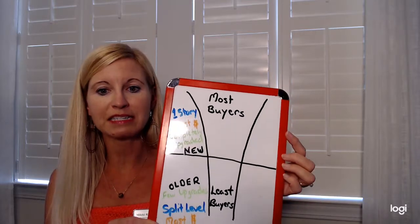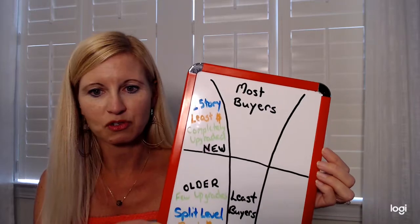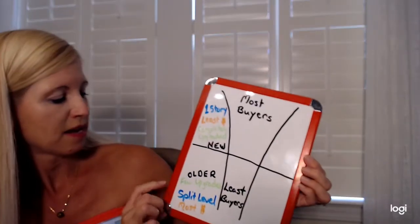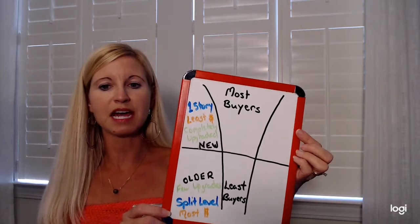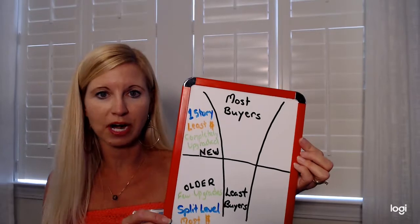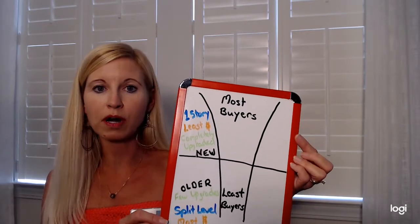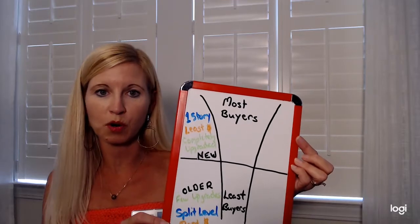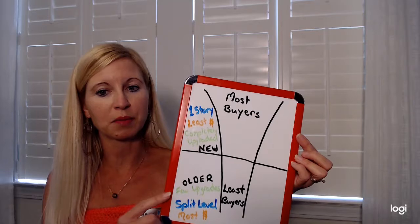All right, and the next thing we're going to look at, and it's hard to see on my little chart, so I apologize for that, is upgrades. At the top, with the most buyers, are the homes that have the most upgrades. Now, it doesn't have to be absolutely new and perfect, but more upgrades will secure you more buyers than if you have homes that have fewer upgrades.